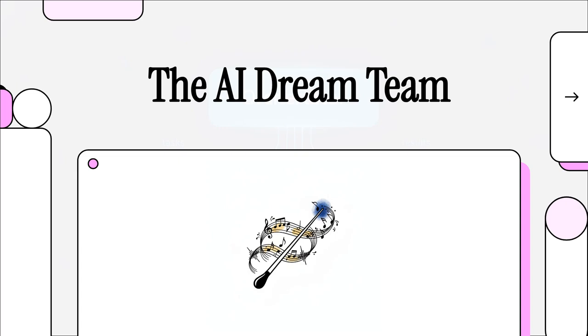Welcome to The Explainer. Hey, if you've ever had an AI just hit a wall when a task gets a little too complicated, then this one's for you. Today, we're going to break down a really powerful design pattern that gets us way beyond a single lone wolf AI. We're going to learn how to build an AI dream team.